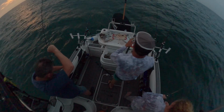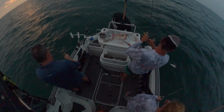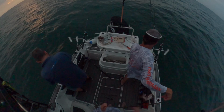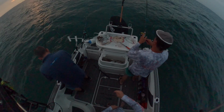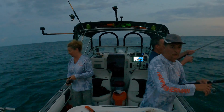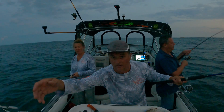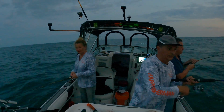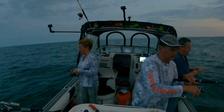The ratio was about 20 to 1. Every 20 pinkies, we may have one keeper. Obviously, we don't keep the fish under 35 centimeters. So yeah, there is not much meat on the smaller fish. Even though some people say they're legal, they're nice to eat, of course they are, but there's just not enough meat.